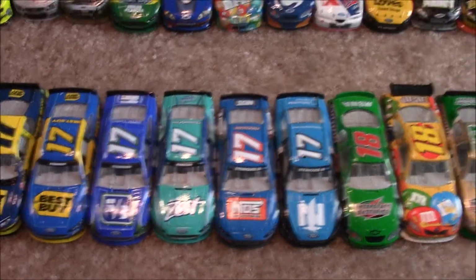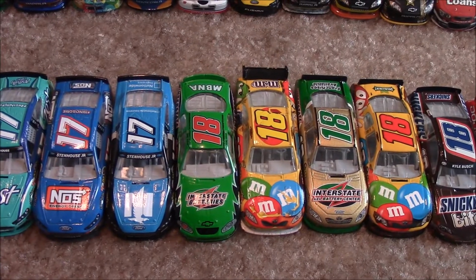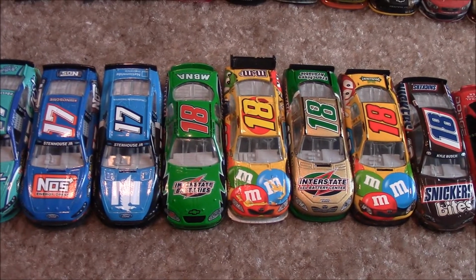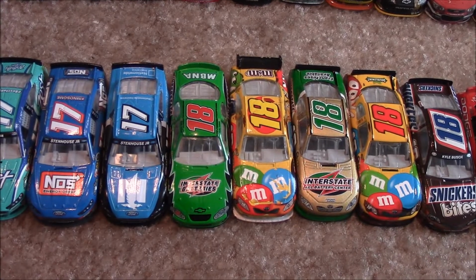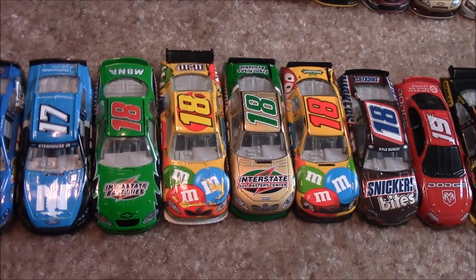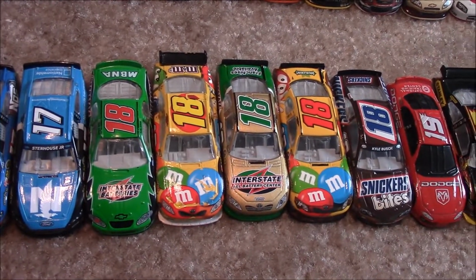And moving on, I have a Bobby Labonte 18. I think it's from his later years with Joe Gibbs, because he started to slow down about 2003 and didn't get another win after Homestead of that year. And then you have Car of Tomorrow Kyle Busch. He's one of my least favorite drivers, but he drives the M&M's car, so I respect that. And he's been on a hot streak recently, so yeah.